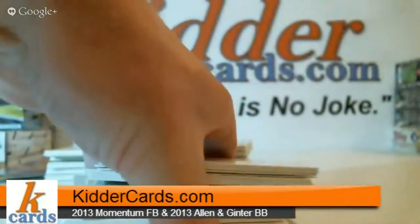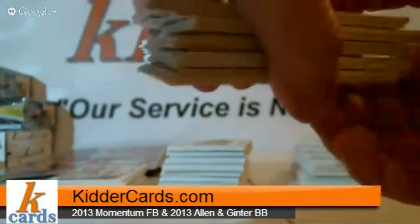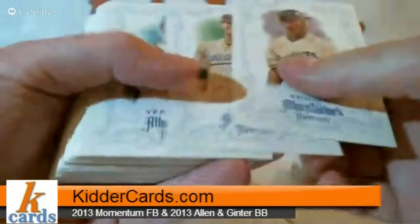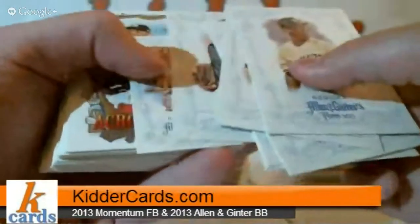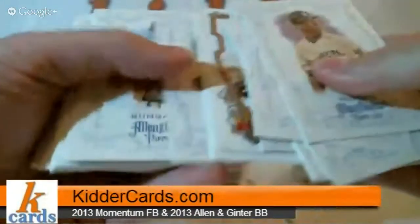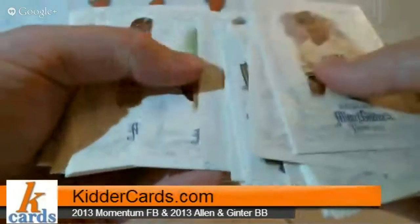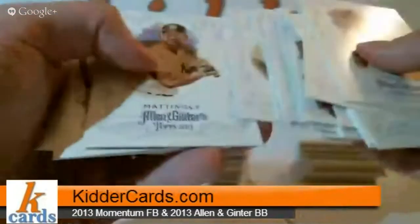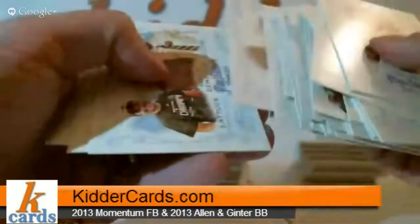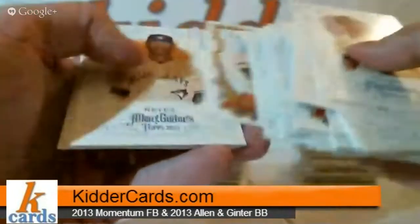Box number 6. Let's start left this time. See if we can change the luck, get a rip card. Ripken Jr. mini. Pettit across the years. Ortiz mini, Big Poppy. Hosmer mini. Profar across the years. Longoria mini. Stargell across the years.